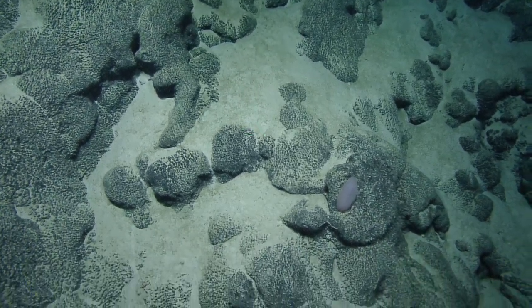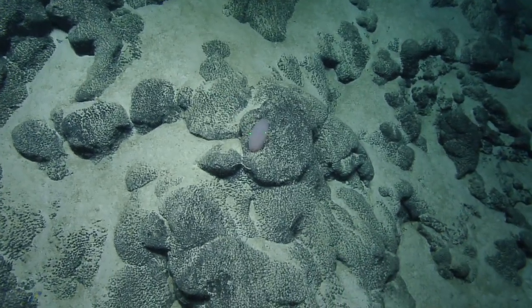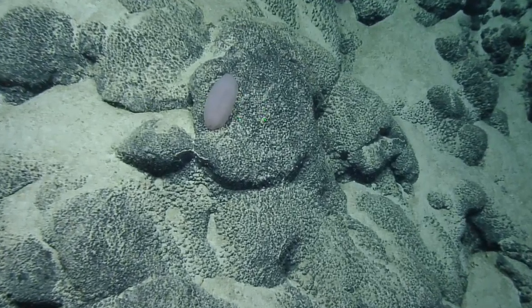Scrape at the bottom of the barrel. Oh, it's a big one. I don't know what it is in your neck of the woods. All right, zoom in there. I'm going to look for more information and get back to you.